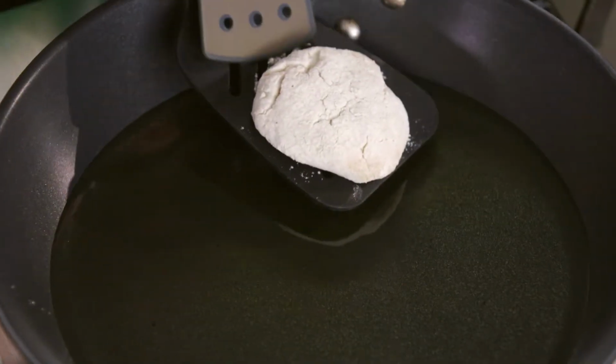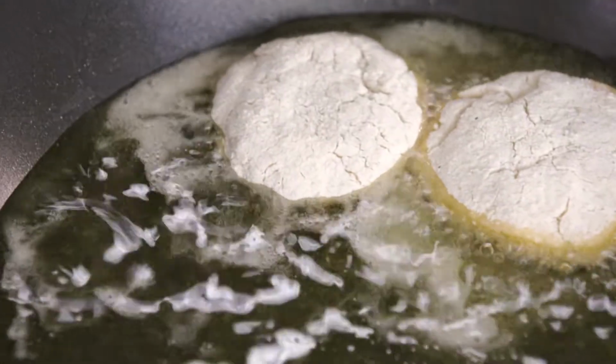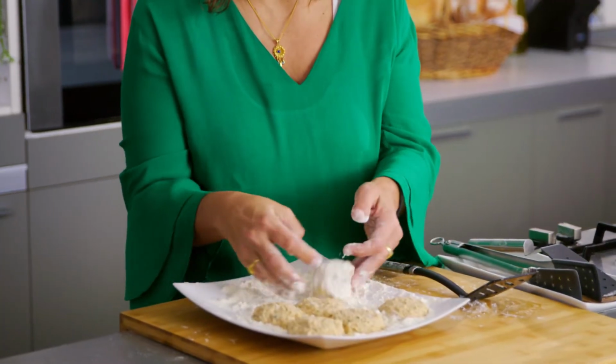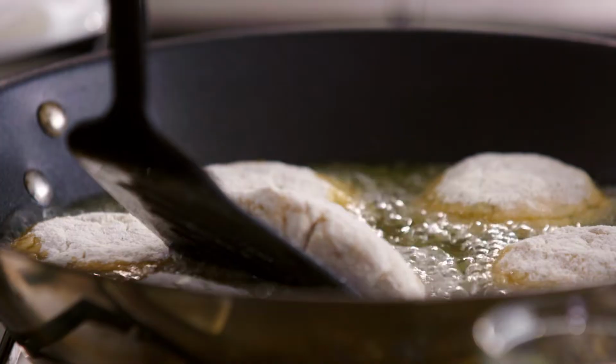I'm just going to slip these one by one into the frying pan. Do this carefully so that the oil doesn't splatter. You want to make sure to let them brown on the bottom before you turn them. Don't crowd the frying pan because that will change the temperature of the oil and they won't fry so well. They'll be a little bit greasy on the inside if the oil's not hot enough.